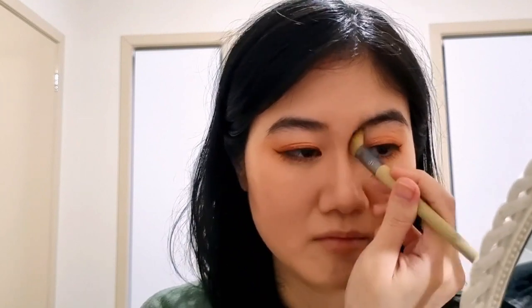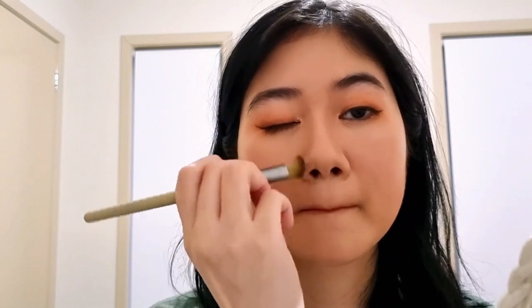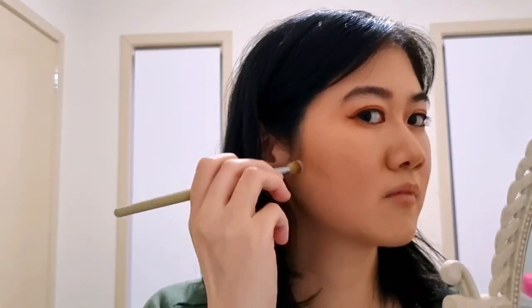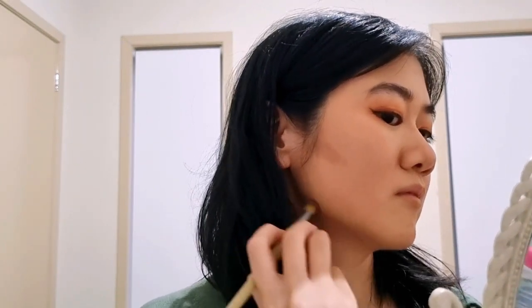And on the side of the nose tip. And connecting the two lines together by blending them smoothly with outward strokes. You need to blend them until the harsh line disappears. Then the next part to contour is underneath my cheekbones and under my jawline, and blend them smoothly until the harsh line disappears.